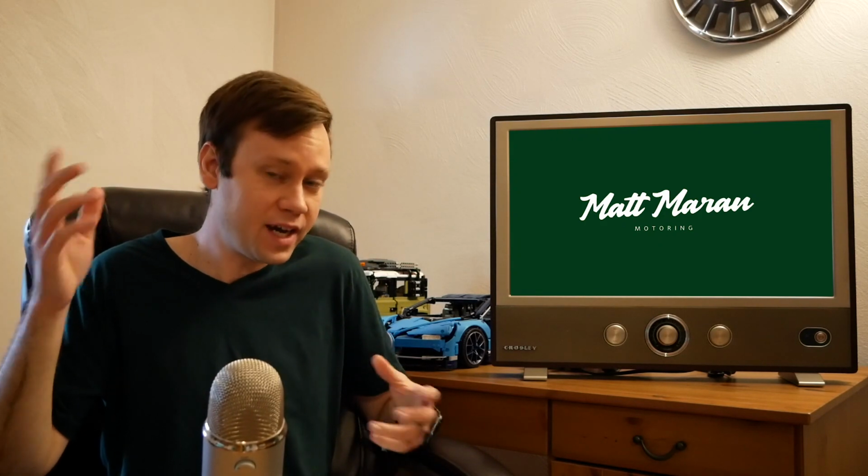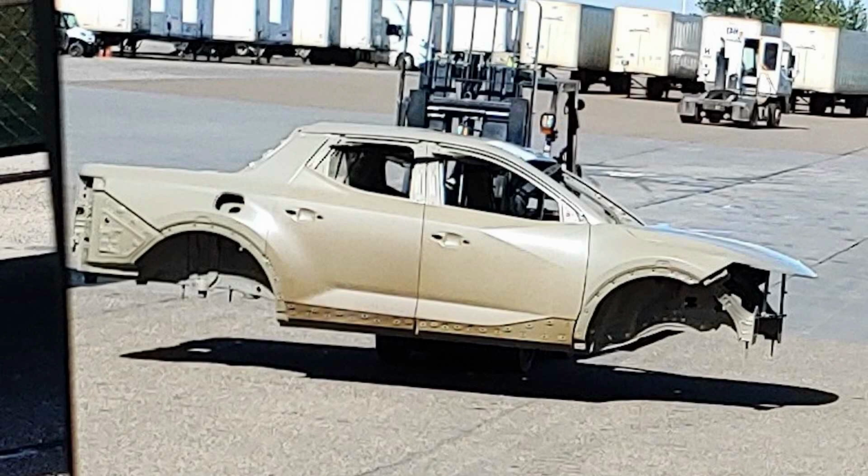Also, some other Hyundai news here. We have the Santa Cruz pickup truck body, which has been leaked by a reader of Motor One who sent them the picture, and it shows the angled C-pillar as well as these creases in the doors similar to those of the new Elantra. And everything else, though, remains a mystery, of course.